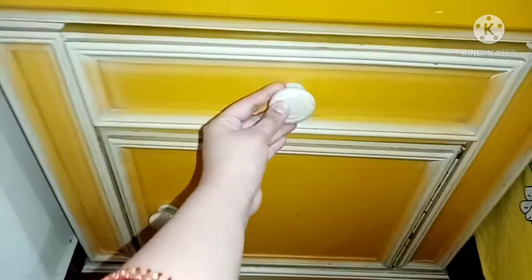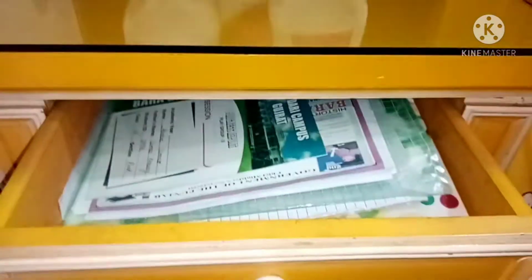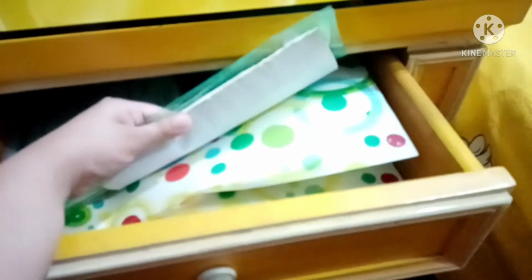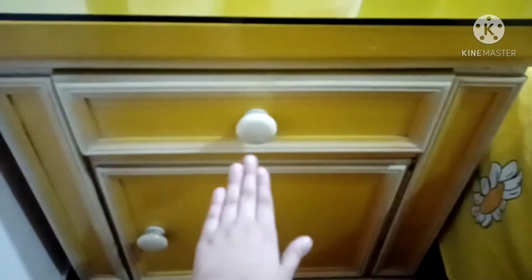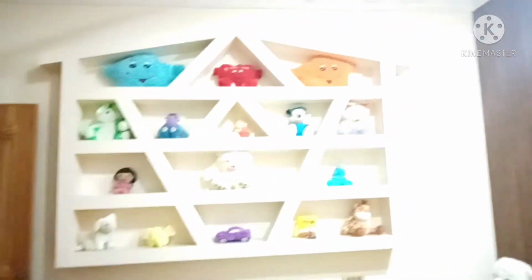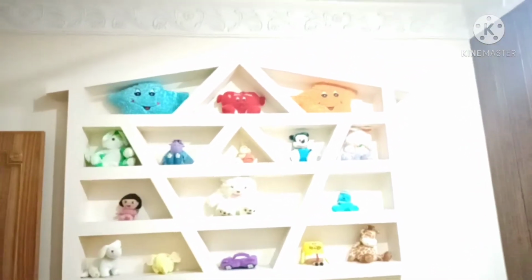So this is my drawer and cabinet. In the drawer I have files, important files, notes of school, and in the cabinet I have files, notes, even diaries. So yeah, boring things. Okay, anyway, let me show you my most favorite thing in my room.